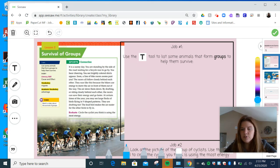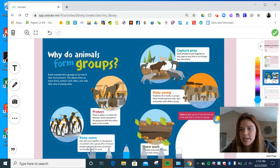Okay, so on this page, you are going to have two jobs. Your first job is going to be right here, where you are going to use your label tool to list some animals that form groups to help them survive. So think about animals that work together, and by working together, it helps them survive. Make a list in this box. The second job, you are going to look at this picture of the cyclists, okay? And then you are going to circle the cyclist that you think has to use the most energy to pedal their bike and to be riding their bike. All right, let's take a look at the next page.